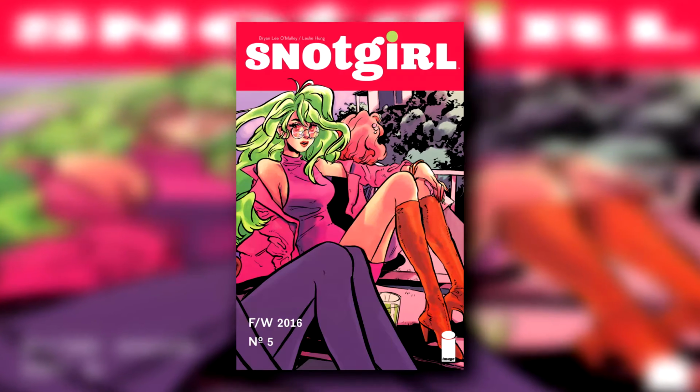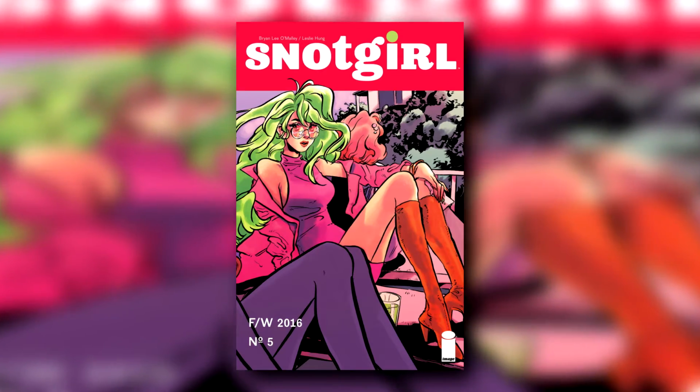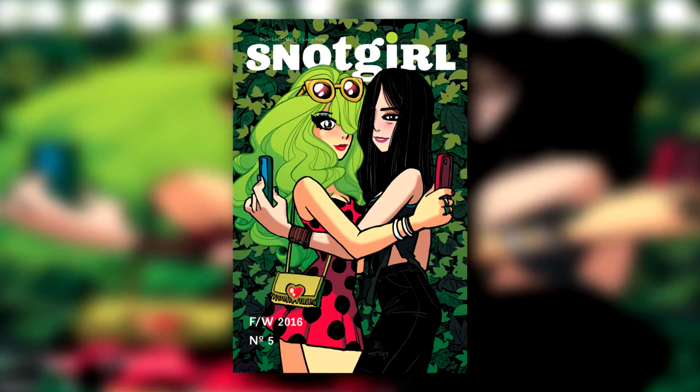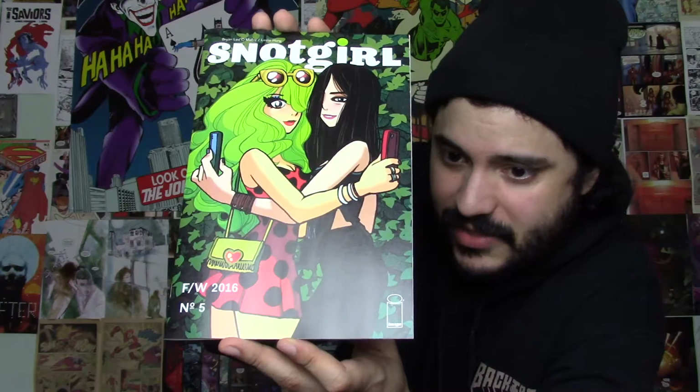Now the next comic that I picked up, folks, is also one of my favorite comics, as I've been mentioning. Snot Girl. This is issue 5. I believe this is the regular cover. And again, this is a really good book. Read it, pick it up. Trust me, you will enjoy it. It's a really good book. And also, if I bought the regular cover, I had to buy the variant because the variant actually looks a lot better. Look at this thing. It looks cool. But yeah, this is the variant cover of issue 5.